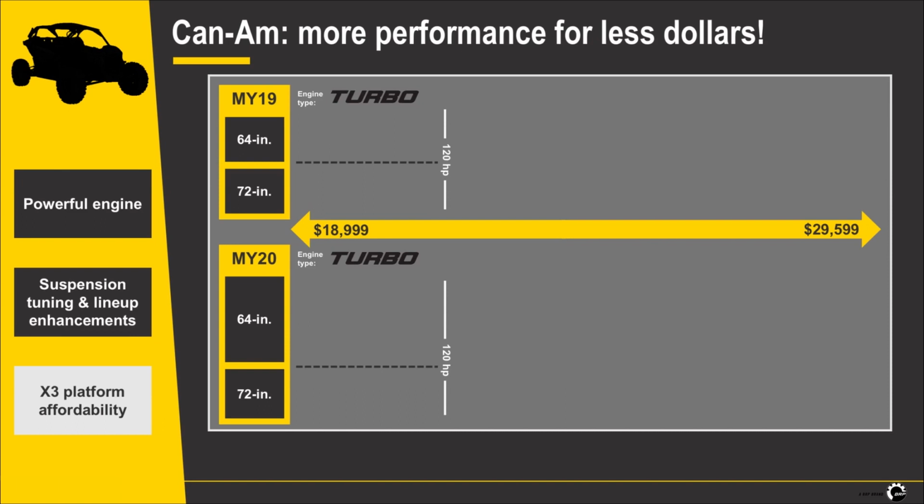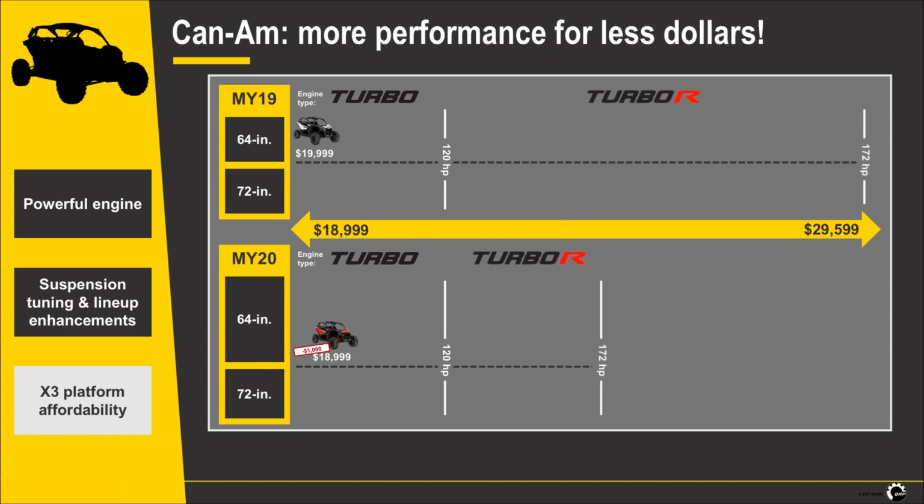Here's a quick glance at the improvements in that regard versus last year, demonstrating that Can-Am offers more performance for fewer dollars. Here's a quick summary of the highlights. The X3 Turbo is repriced, dropping $1,000 to $18,999. The X3 Turbo R is renamed X3 DS Turbo R and shows a $2,000 price reduction down to $20,999.